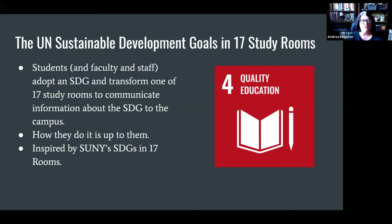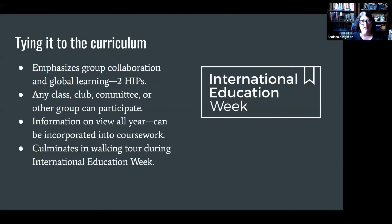So this was inspired by that digital Sustainable Development Goals in 17 Rooms, but it works a little bit differently. It's tied to the curriculum, and it emphasizes group collaboration and global learning, which are 2 high impact practices. And any class, club, committee, or other group could participate.